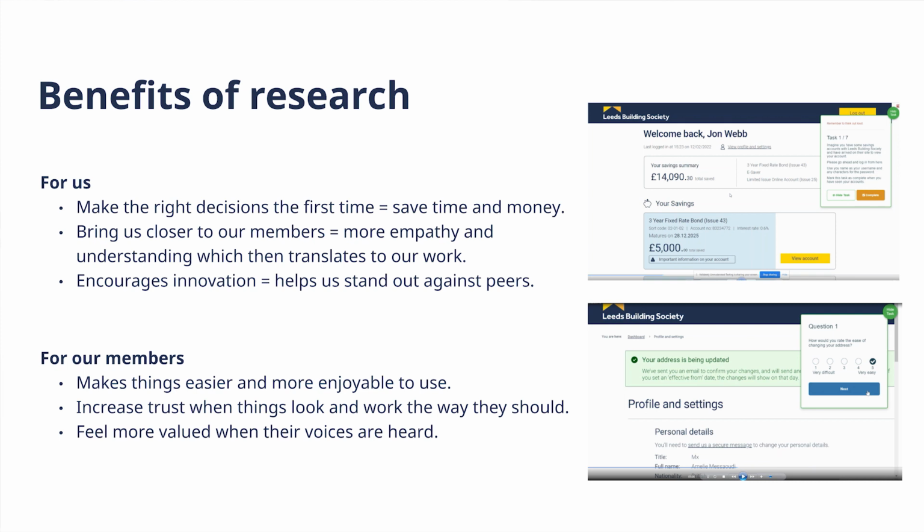So I'm sure a lot of you are aware of many of the benefits of user research. This isn't an exhaustive list at all, but just a bit of a recap. So there's benefits for us as an organisation. User research allows us to make the right decisions the first time, well, maybe not the first time, but earlier than it might be without user research. And this means saving time and money on more development.